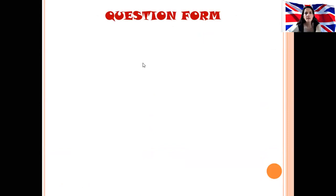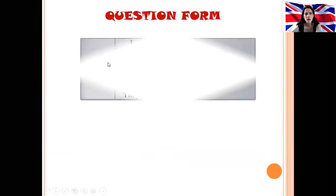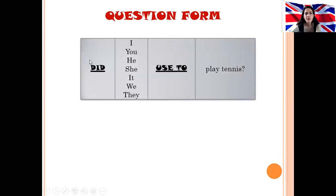It says, question form. How can we make a question using used to? Well, we have to use the pronoun, then used to, and the verb, as I told you. For example, did I used to play tennis? Did you used to drink from a bottle? Did he used to go to his office? Did she used to travel to Paris once a year?